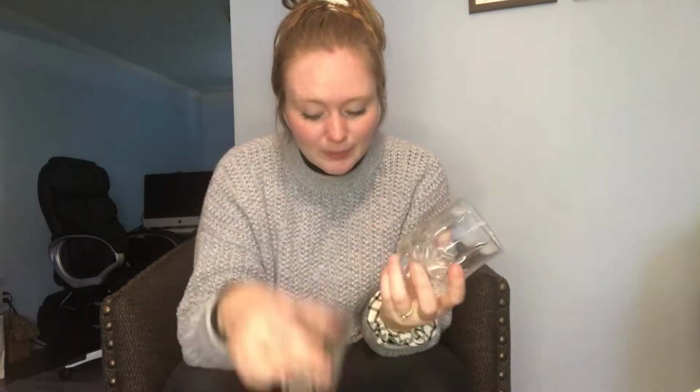Short ones, taller ones. I haven't found any more of the goblet shaped ones, but I do have a lot of glasses like this and then taller. And so I bought a whole set of them. I bought 8 short ones and 8 tall ones. And I was like, oh my gosh, I'm literally getting ripped off.